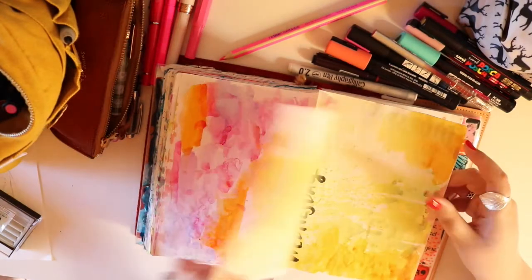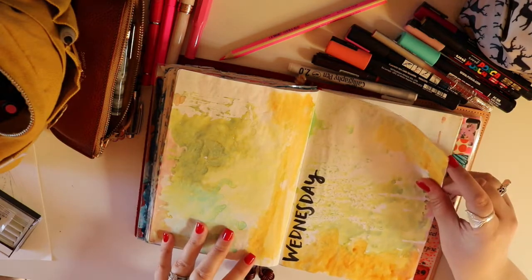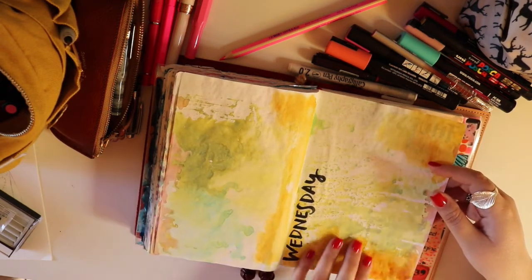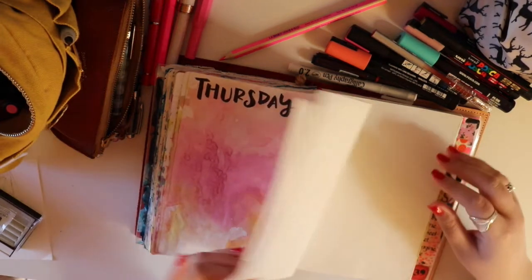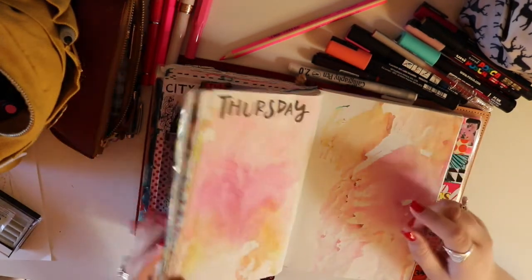So she did a few days. This is also the Distress Oxides. Wow, that blew out because the sun just came back out. So these were really beautiful. I love that sort of mustard color. It reminds me of Queen Gold. Pretty sure these were the oxides as well. And I think that's all the colors. I should have done like Thursday, Friday, Saturday, but it was getting late.